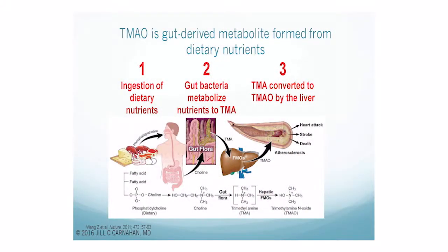You ingest the nutrients from the red meat, the eggs, and then the gut bacteria metabolize it, and then that is converted by the liver to cholesterol plaques.